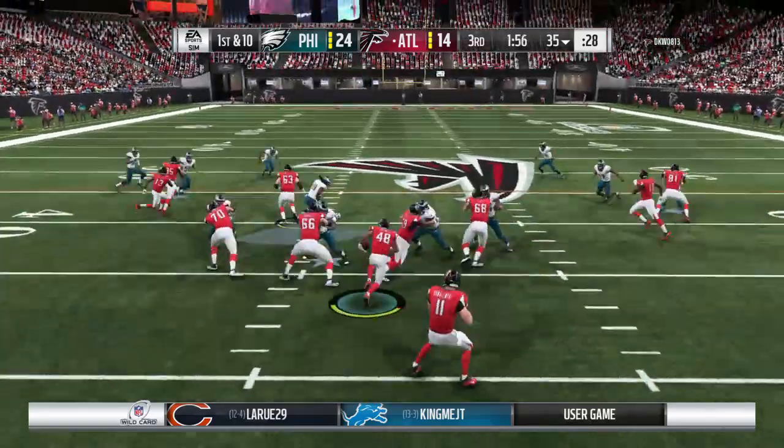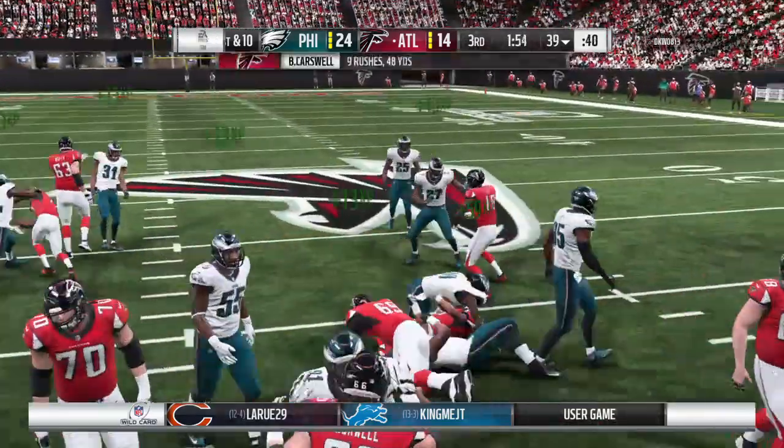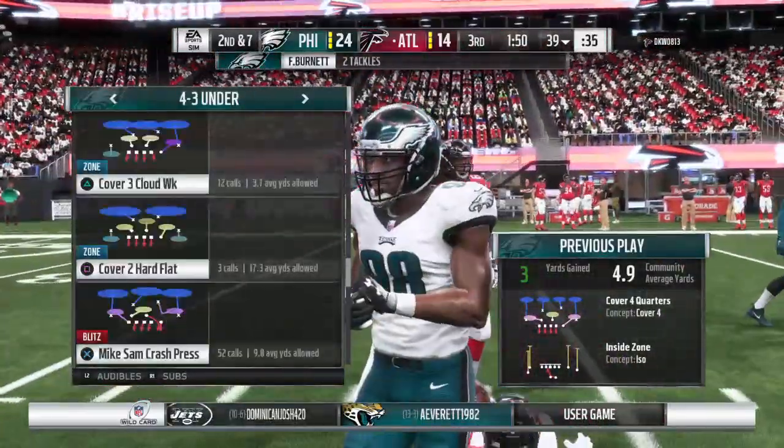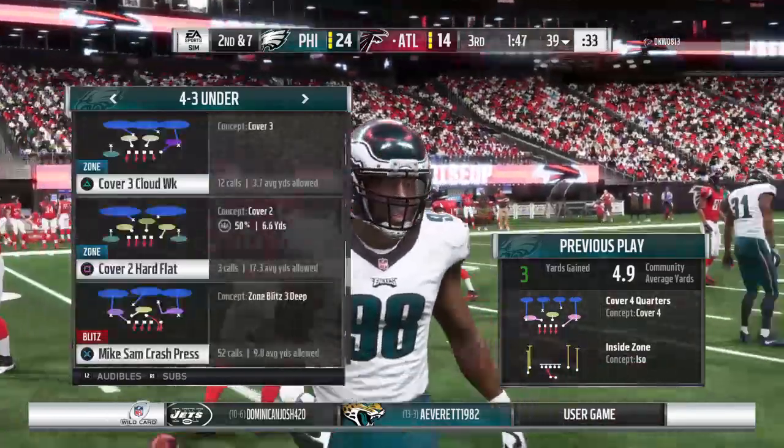They'll run it now out of the gun. And very little room to maneuver. He'll get this down to about the 39. Give him 3 on 1st down. It'll set up a 2nd and 7.